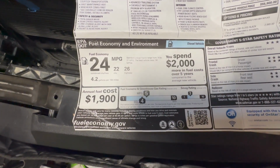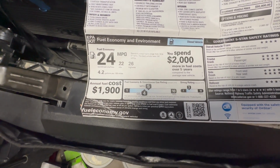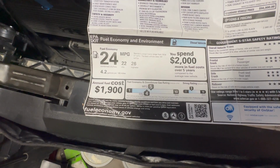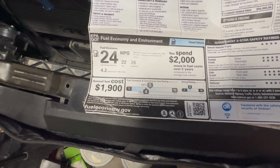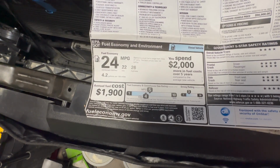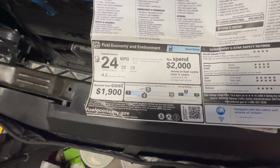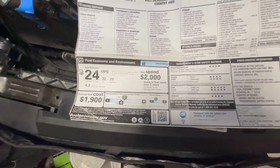I'm averaging about, I'd say, between 13 and 15 miles per gallon because I do idle a lot just to warm up, but I haven't experienced any emissions issues because of that. So I think that's a huge plus with this truck and idling. It hasn't had a regen yet, which is pretty impressive, honestly, especially being a diesel here in Alaska.